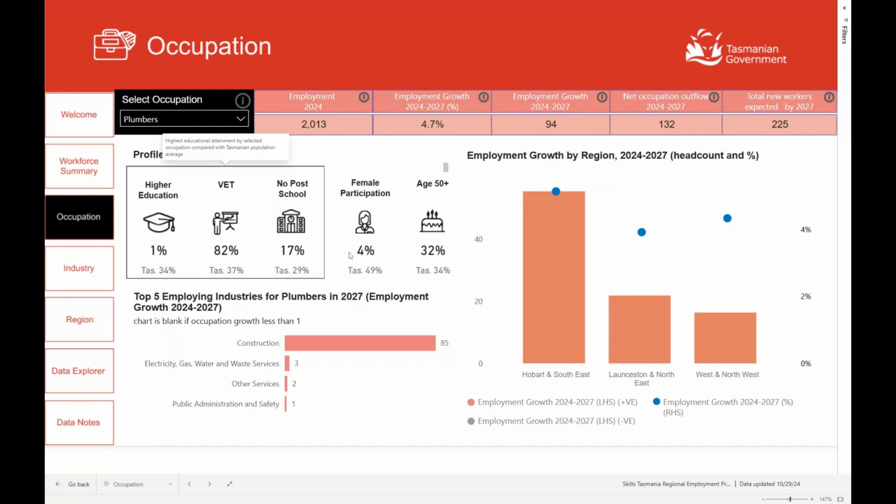Moving to the right, 4% of plumbers are female compared with 49% of Tasmanian workers in all occupations. 32% of plumbers are over 50 years old, compared with 34% of Tasmanian workers.